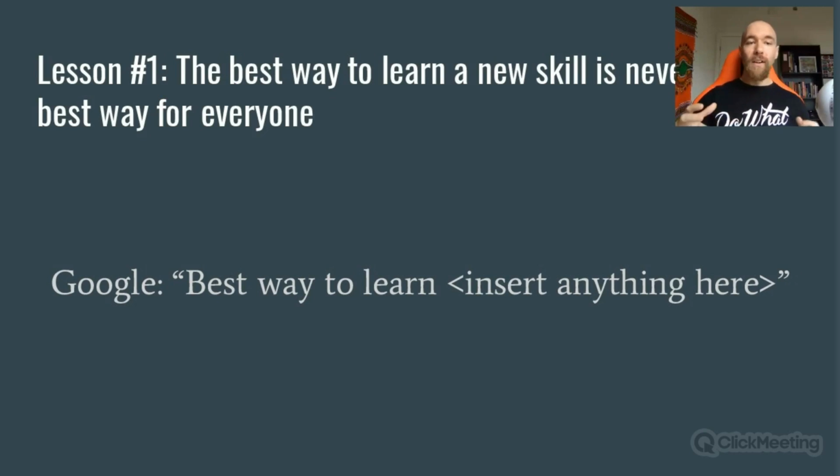And so the first one is the best way to learn a new skill is never the best way for everyone. So who's guilty of having Googled best way to learn, insert whatever you want here. So best way to learn how to play the guitar, best way to learn how to juggle, best way to learn how to draw, best way to learn photography. Anyone? I know I'm guilty of that.